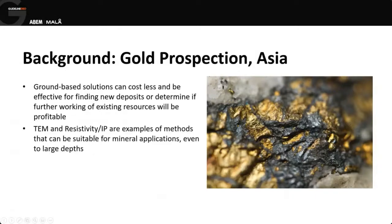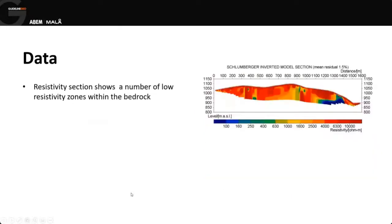And they're using IP. It's shown to be very good for detecting these mineral veins that can hold the gold. And the reason why IP is important for detecting that mineralization is that if you look at the resistivity alone in this region, the bedrock has very high resistivity. And we can see that there are regions where the resistivity drops off that could be associated with that mineralization. But equally, it could be just fractures in bedrock that are holding water. So we need more information.